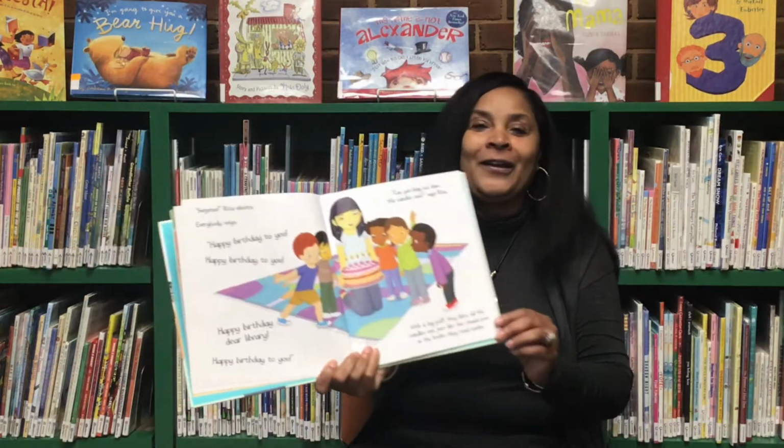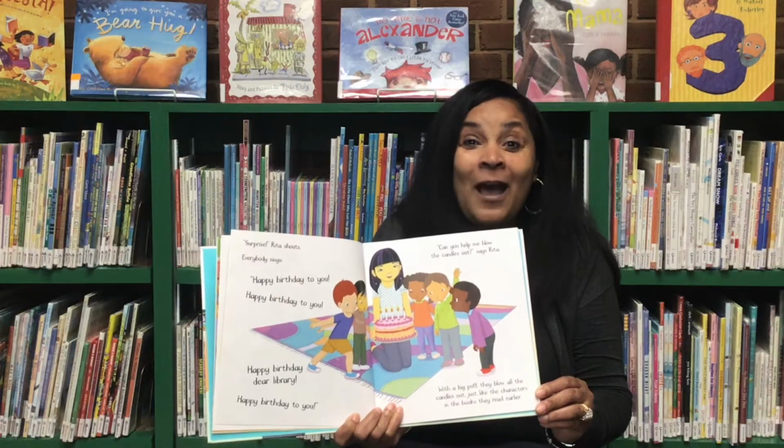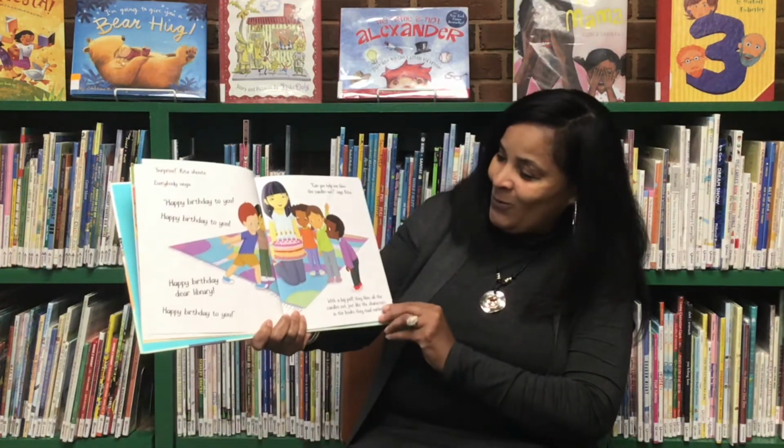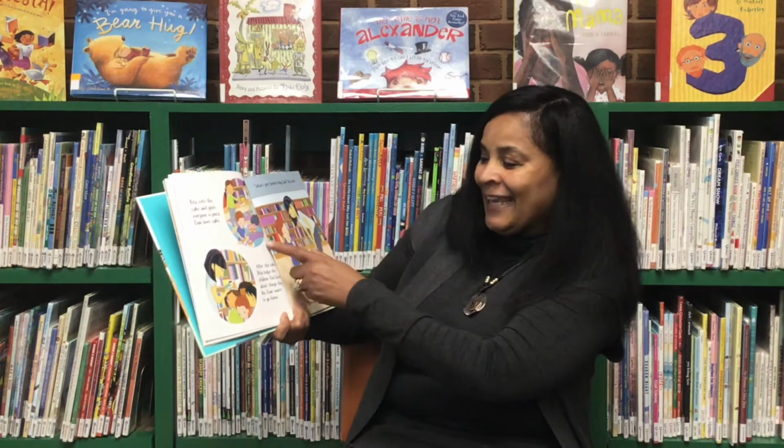"Can you help me blow the candles out?" says Rita. With a big puff, they blow all the candles out, just like the characters in the book they read earlier. Can you blow? Rita cuts the cake and gives everyone a piece. Evan loves cake. After the cake, Rita helps the children find books about things they like.